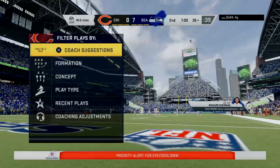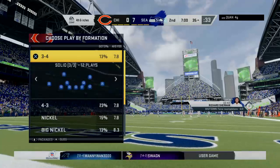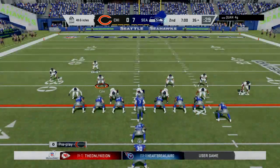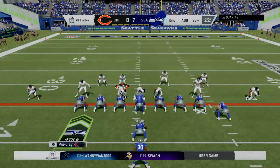After 1, 7-0. 2nd quarter now from Seattle, and it is the Seahawks with the football here. We'll see what they'll do here as they're up against a 4th and inches. Would have been right at about a 52-yard field goal try, but no, they are going to go for this thing on 4th down.